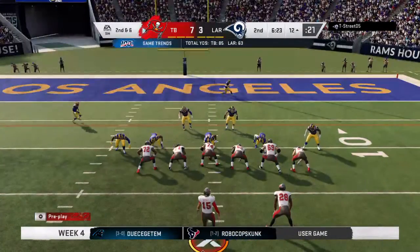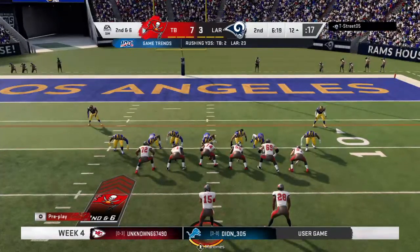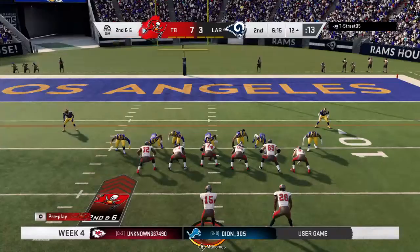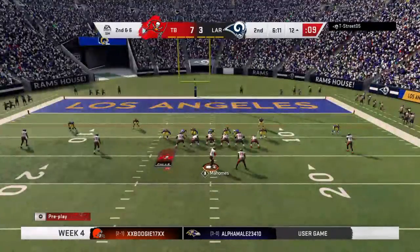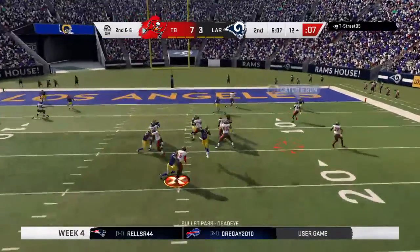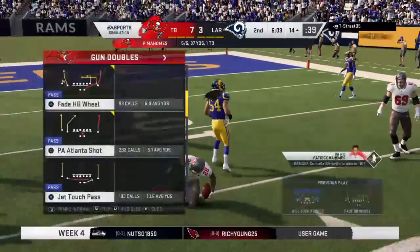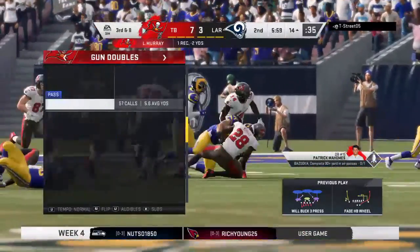Marco 56. Check tight, check tight, check tight. To throw on 2nd and 6. Mahomes looking for his running back, and he's got it. It's a loss of 2, now 3rd down.